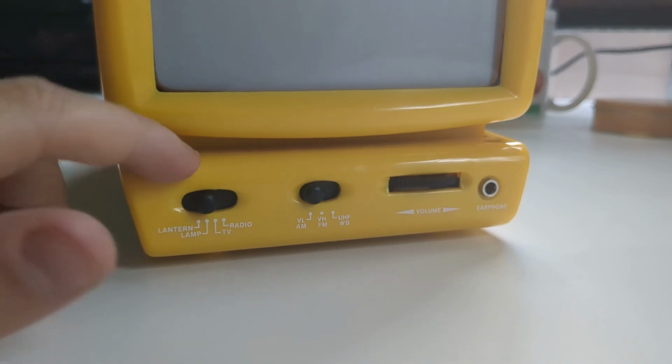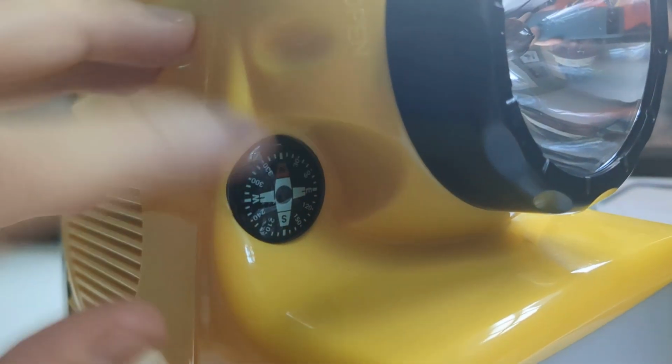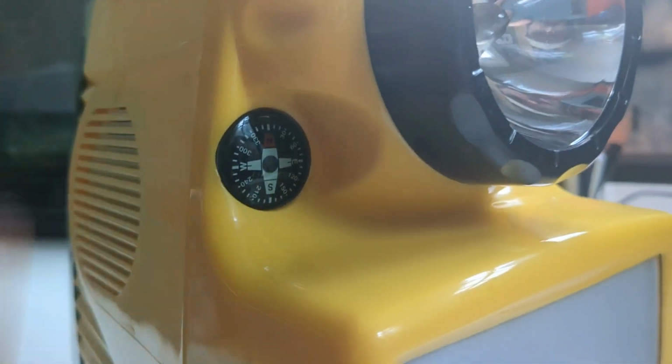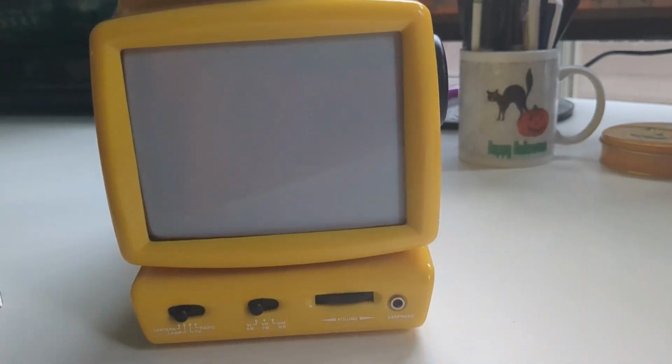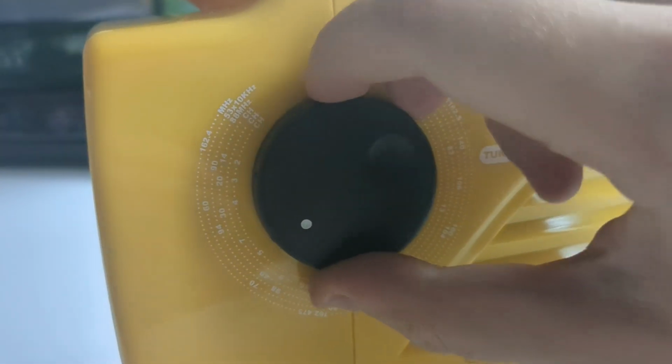The flashlight TV has some switches on the bottom here for switching between functions. It has a compass that does not work. I tried laying it flat and it didn't move or do anything at all. There's a big analog knob on the side for changing your channel or your radio station.